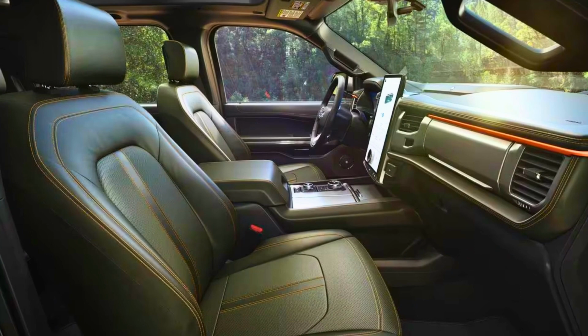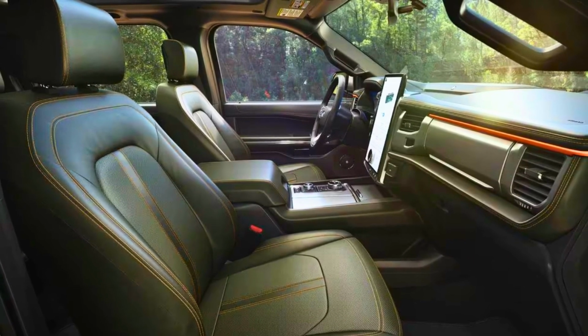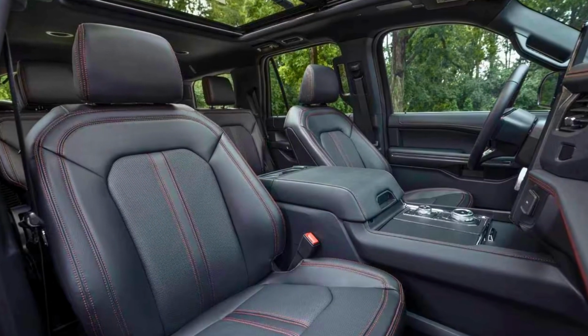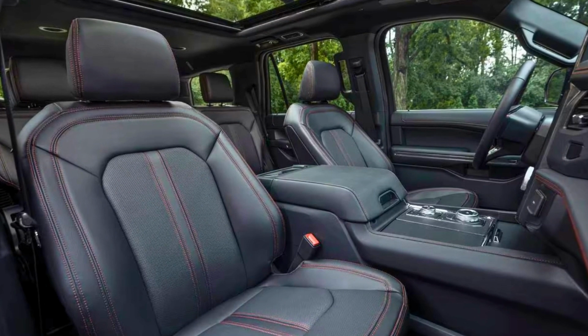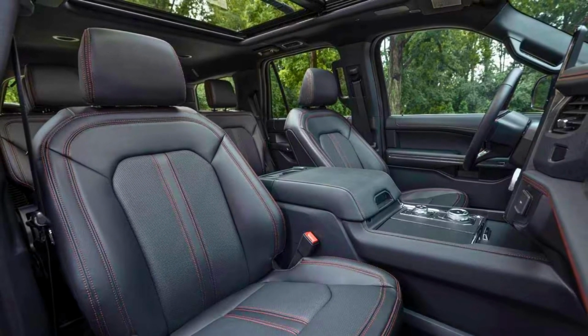So if you're on the prowl for a robust used SUV that won't break the bank, check this out. You can snag a 2016 Expedition for just 10 grand. That's a steal, and you'll still have enough road trips left in it to fill a travel blog. It's a win-win, and the road is calling your name.